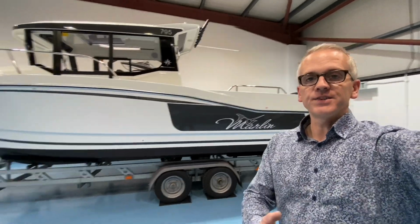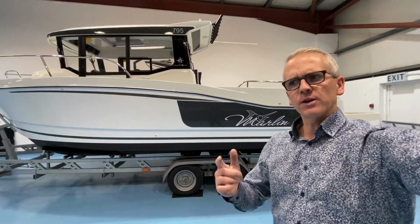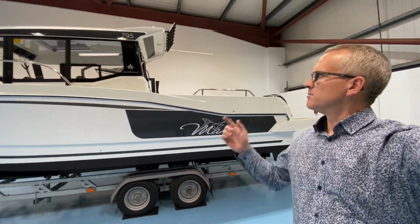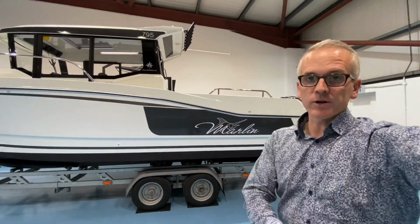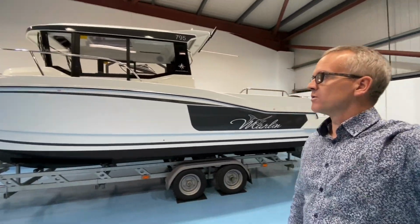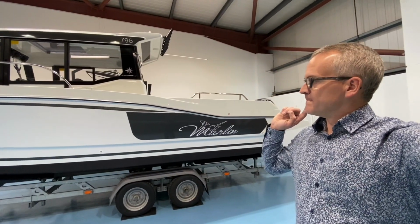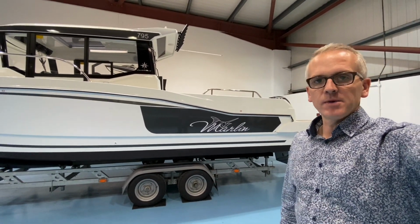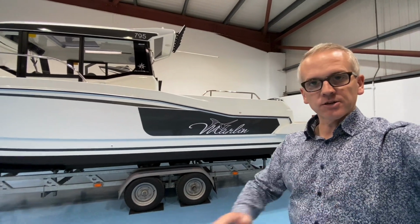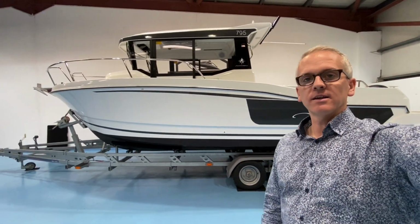If you are researching this model, I think it's currently called, for 2022 or 2023, they've renamed it the Merryfisher 795 Sport, but it is the exact same boat. The Marlin and the Sport, basically the same boat. Maybe a couple of minor changes for 2022, but yeah, this one is immediately available for sale, represents a great saving against the price of a new one, and it is in just like new condition.